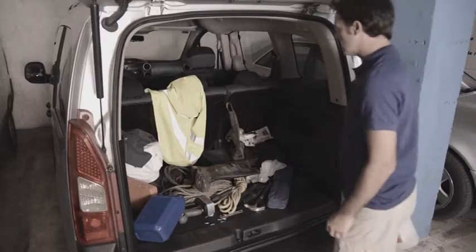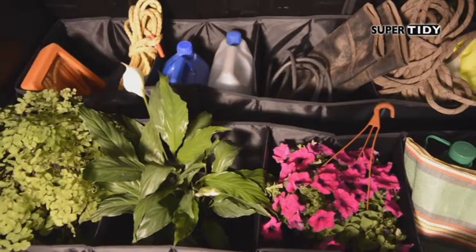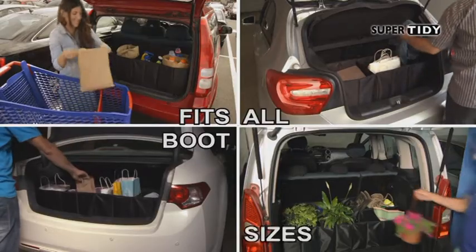And how about these things that normally clutter your car boot? Super Tidy puts them all in order as quick as a wink. Use 2 Super Tidies and you'll have a place for everything. It fits all boot sizes.